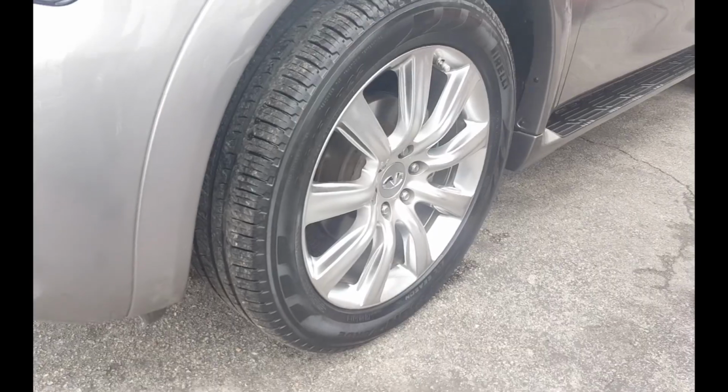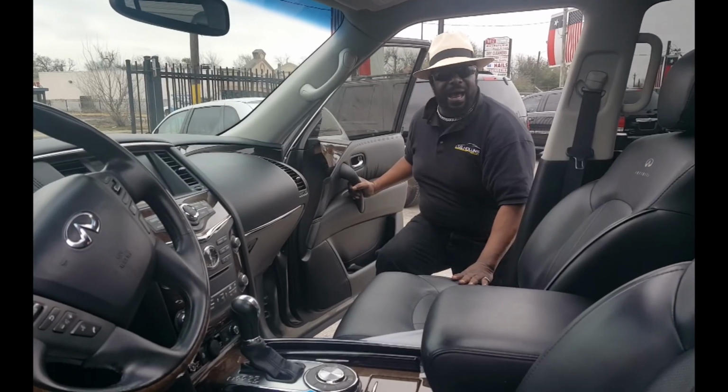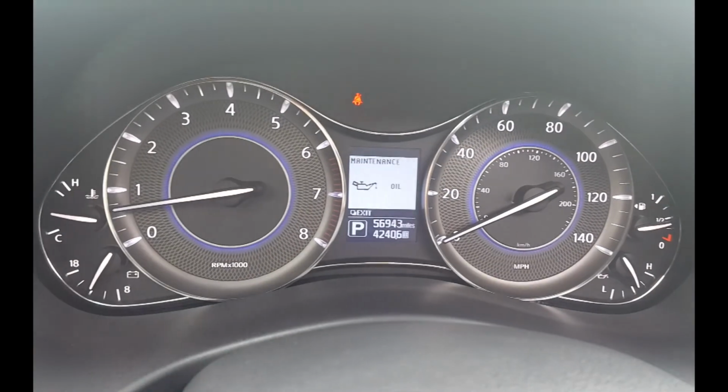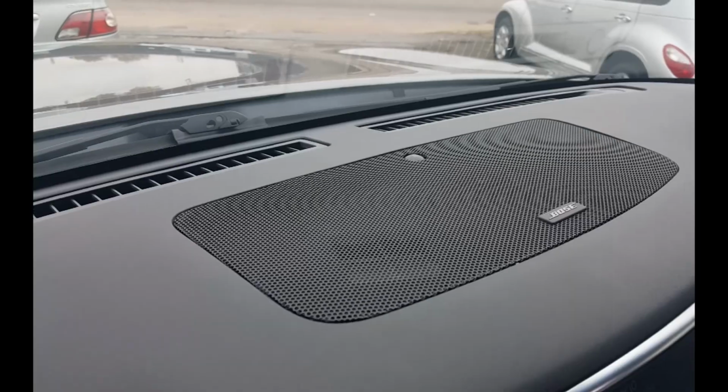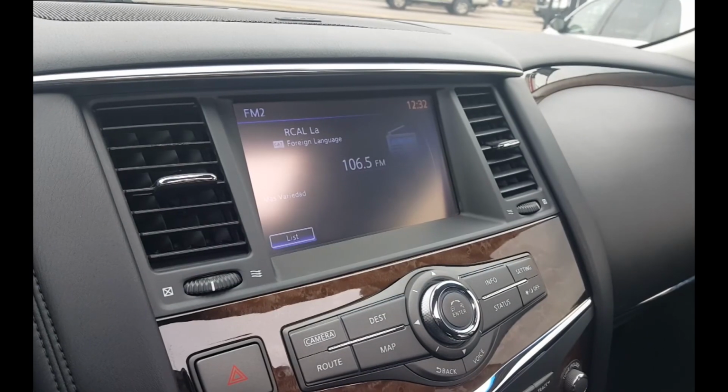This here is a beautiful 2014 Infiniti QX80. 22-inch rims on it with the Pirelli tires on it. High rack up here. Got your running boards there. Dual power seats. One of a kind. Autopilot. The original 6,000 miles on it. A high-tech Bose system. Multi-function here. She got all the push buttons here. Touchscreen radio as well. Shift in the middle right here. Also Bluetooth, voice command.